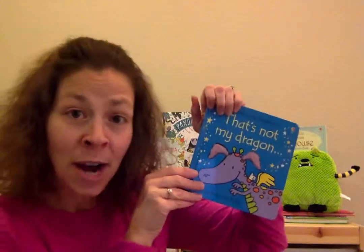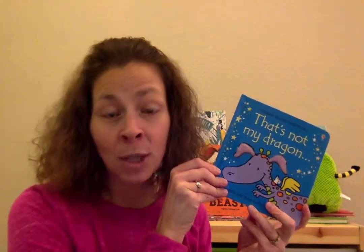This one is That's Not My Dragon. There's That's Not My Tractor. That's Not My Squirrel. That's Not My Badger. All kinds in this series. Very popular.